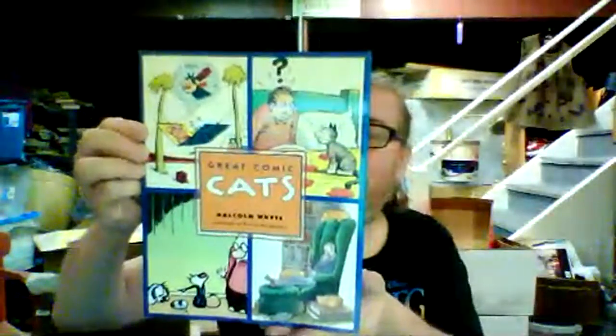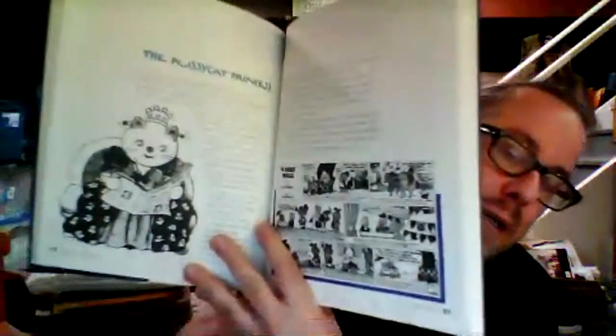Here we have Great Comic Cats by Malcolm White. Patrick McDonald is the introduction. Pomegranate, $25.95, and it is just a historical overview of cartoon cats, like The Pussycat Princess by Ed Anthony. Wilhelm Busch, good stuff. Yeah, he does have nice.